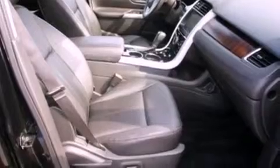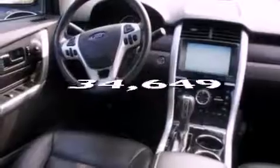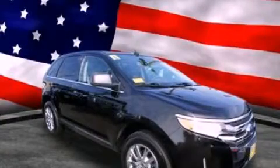The following features are also included: a low tire pressure indicator, a seat with memory presets, cruise control, leather seats, a rear spoiler, a security system, privacy glass, an anti-lock braking system, air conditioning, and this vehicle has fewer than 35,000 miles on the odometer. Please call today to reserve this vehicle for a test drive.